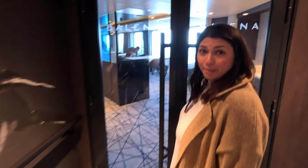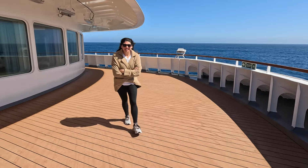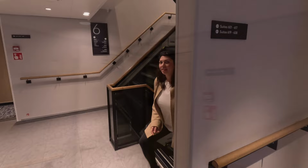I have the mushroom and goat cheese tart. This is so good. On Deck 5, there's a viewing area just outside of the dining room. On Deck 6 are the solo cabins as well as a few suites, and on the aft side there are going to be some more viewing decks. Let's go to 7.